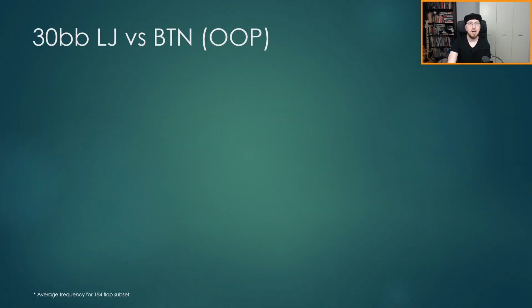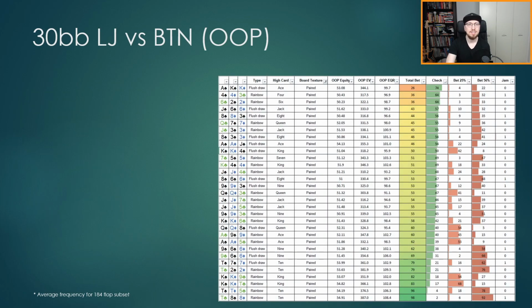Okay, so now let's look at out of position. So low jack versus the button, exactly the same chart. This time, once again, I have sorted it by the highest frequency check. And you can see there's a lot more checking now when we're out of position. So with these paired boards, we're going to be checking 42.6% on average, and the subset checks 56.3%. So not as much checking as the average, but still a lot more checking.